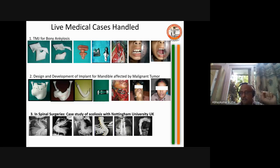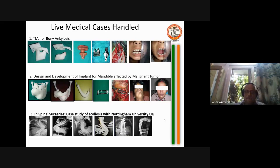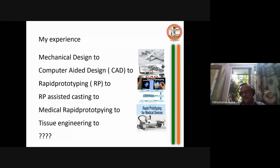Then we have also done some very nice studies with Nottingham University, UK. And that's what I told you. Some of the cases that I have shown here, around 20 cases, I need a separate platform where I can only talk about our research in the medical domain. But what I would like to tell you is that the research, whatever we say, should be deployable. If you can do that, I think your approach is right. And that is why I told you about the approaches to be followed.